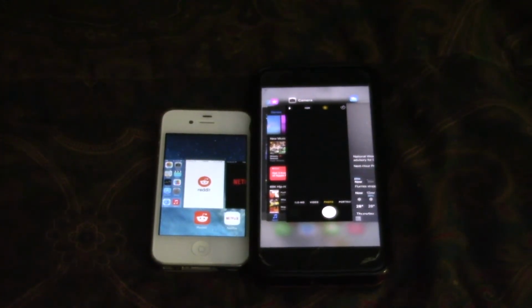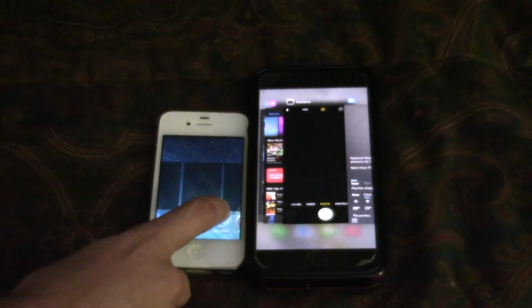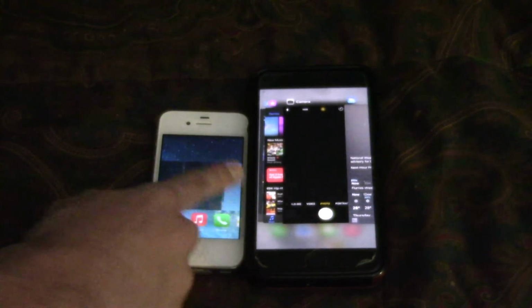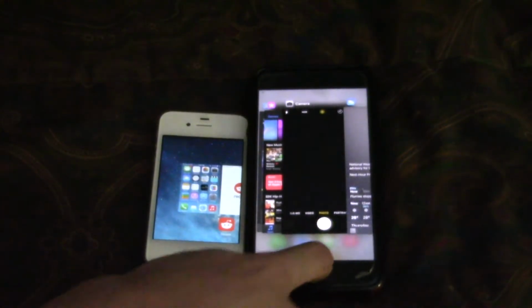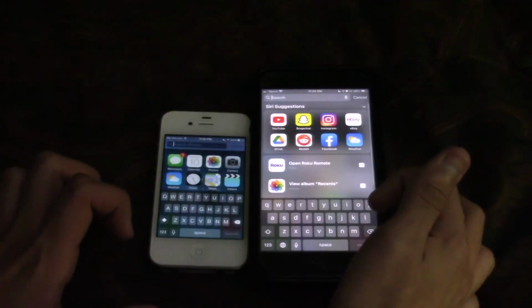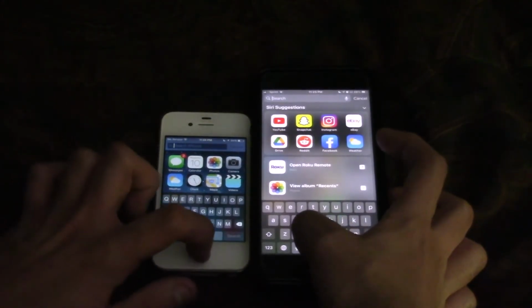As you can see, it's much more of a 3D card view here. Here it's just like that, and oh, I've never seen that, but I don't think these apps are open in the background, but you get the idea. So that's that. Now let's hit the spotlight. 1, 2, 3. This one goes a little laggy, but not terrible.